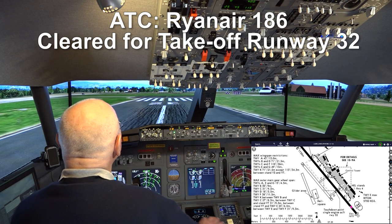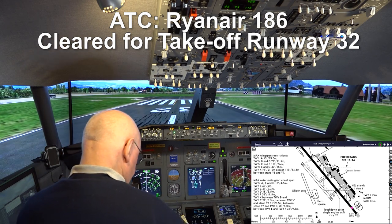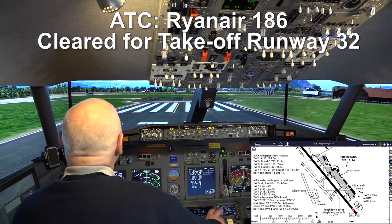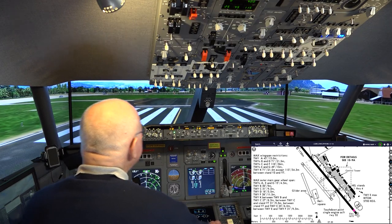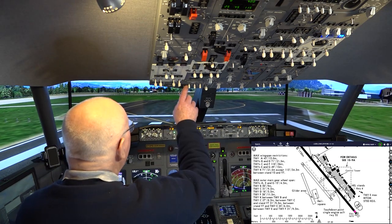32 East departure. Ryanair 186 cleared for takeoff runway 32. Approved. Departure to the east. Cleared for takeoff runway 32. Ryanair 186.